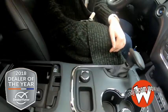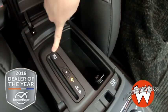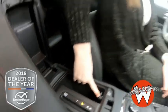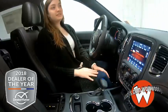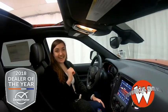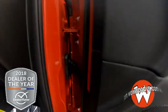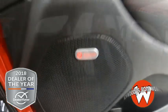And then looking into your center console, you've got tons of space, plus your Blu-ray DVD player for your rear entertainment system, and a 12 volt right there. Now looking up, this does have SOS Assist, which is subscribable, universal garage door openers, and controls for your sunroof, so it lets some light and air inside this front seat. And then on your way out, you will see that this does have a Beats sound system.